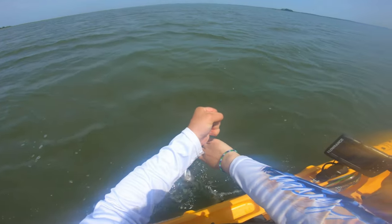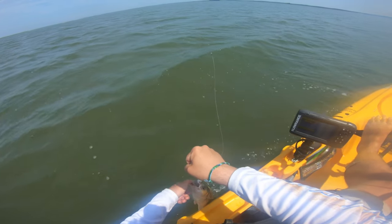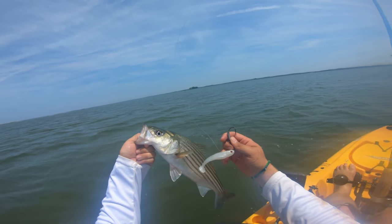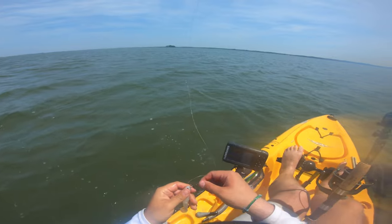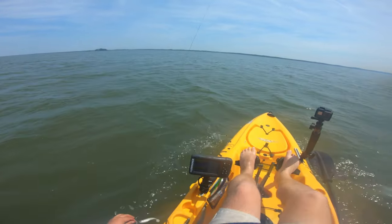There we go, guys. Another fish. Add to the numbers. Not very many fish around, but there are a few. That was on the Ramsey Baits shad here, a little paddle tail. Gorgeous little striper. Down he goes. He absolutely slammed this shad though, a few times too. It wasn't just once.